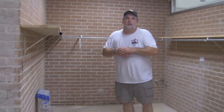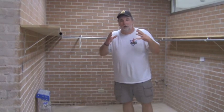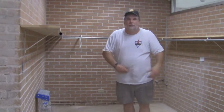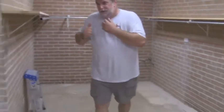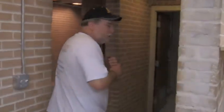A lot of you have really donated nice clothes to us, and a lot of homeless people are beneficiaries of your donations. And this is where the men will come into this room and find their jeans and their shirts, t-shirts and what have you. And then right next to us is a room where the women's clothing will be.